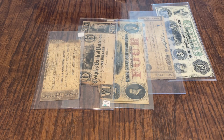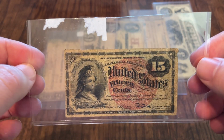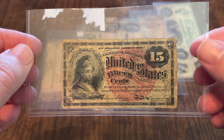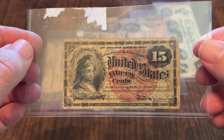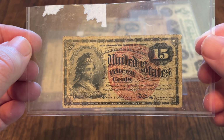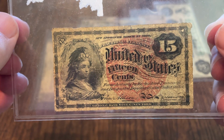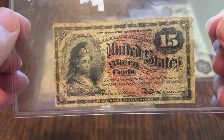Number 5. Even though that is most certainly fractional currency, here is actual fractional currency. This is from the Civil War, and change was hard to come by. Everybody was hoarding precious metals, so the government came out with fractional currency. This particular one, though, is interesting because it is a denomination we don't have.